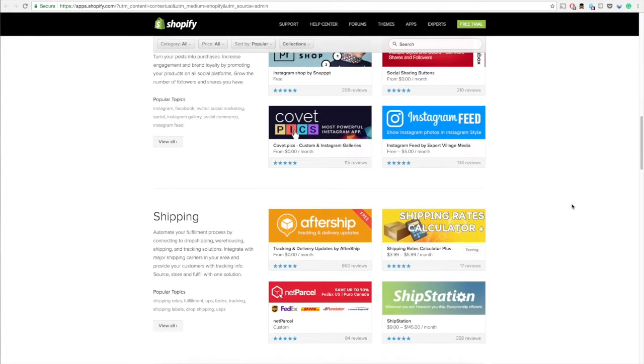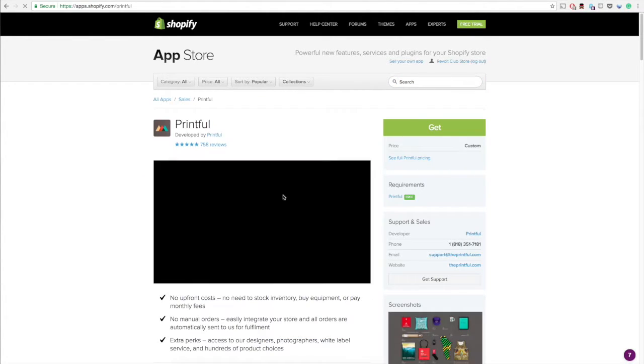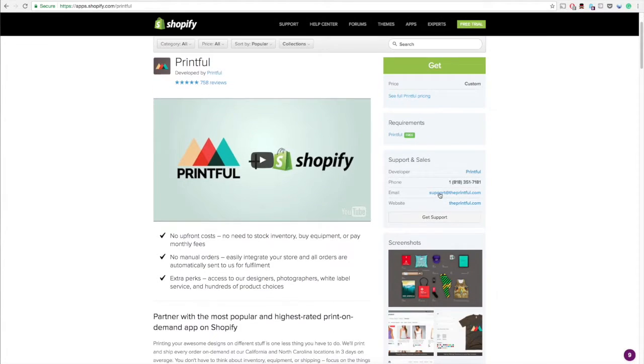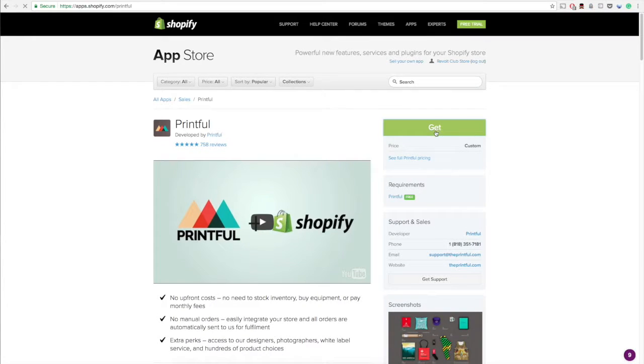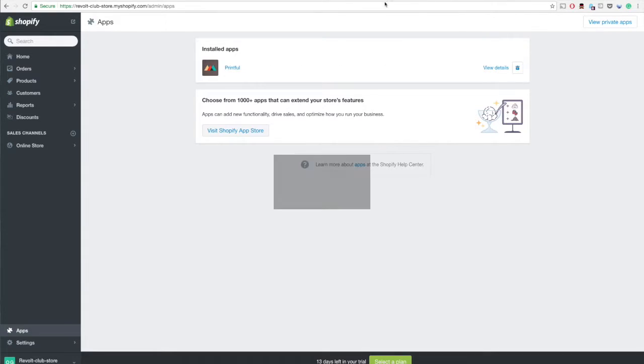But in this case, the main app that we want to focus on is Printful. So it's right here. So here's Printful. It's free to install. Pricing is custom. We'll go over what they mean by that in a sec. But it's basically free to use. So you would just hit get here, and it would connect everything. I already have the app installed here, and I'm going to go ahead and show you what that looks like.